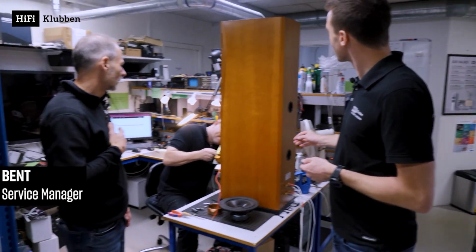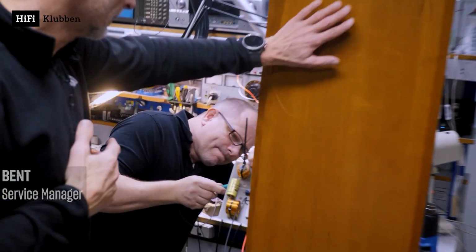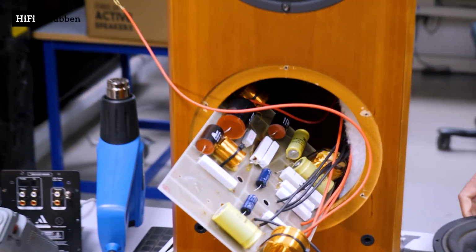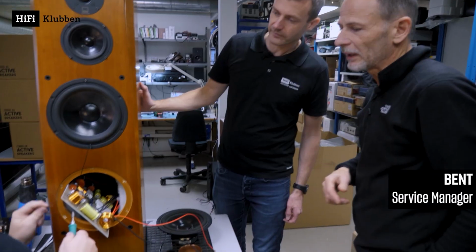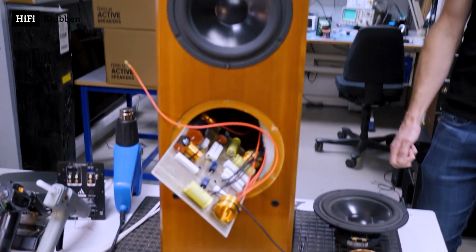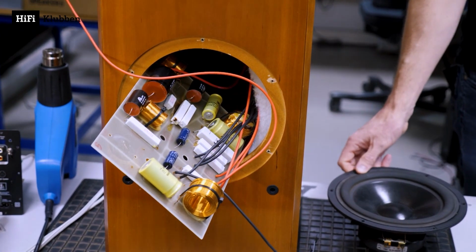Hi. What do we have here? We have a Dali Grand with a defect crossover, no problem. I think they are 25 years old, but it's possible to repair that. How long time does a speaker like this last? Not forever, but 25, 30 years. Yeah, the technician here, he has an old loudspeaker from Bowers & Wilkins that is 40 years old or something.